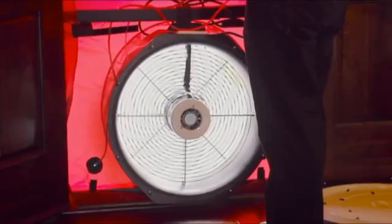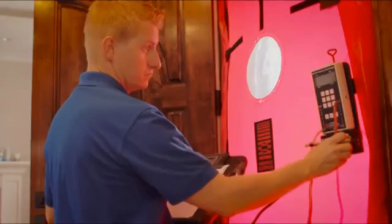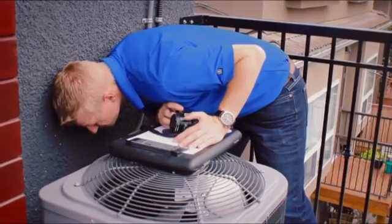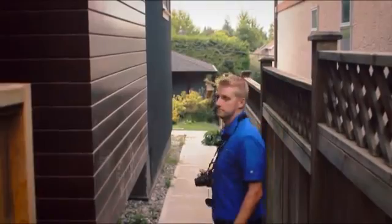If you are planning on building or buying a new home, contact Total Home Solutions today. An energy efficient home not only saves you money on utilities, but it also creates a healthier and more comfortable living environment for you and your family.